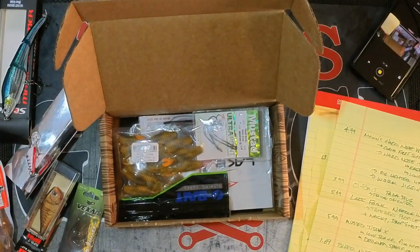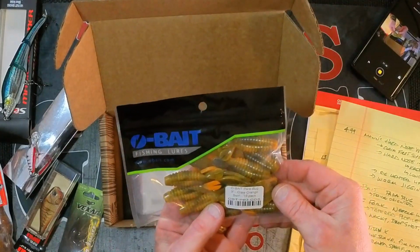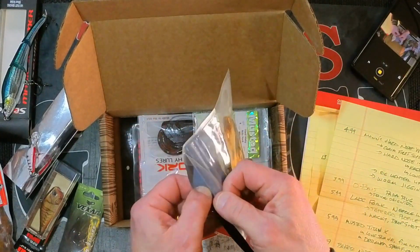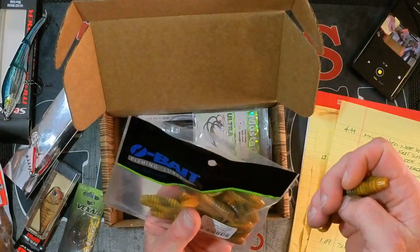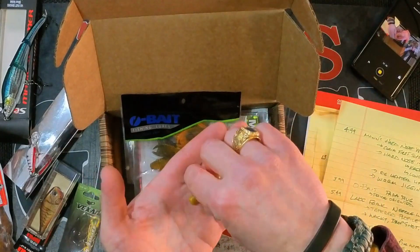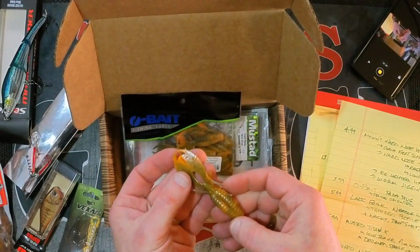All right. Next up, O-Bait Parabug. 3-inch craw orange is the color. It's a 10-pack. I don't know much about these other than I know this is the house brand for Outlet Bait and Tackle. And when you look at their marketing, they're very straight up about it. What's best about us? We're the cheapest. That's their whole pitch. We're cheaper. But I have to say, I think the plastics seem to be of quality.